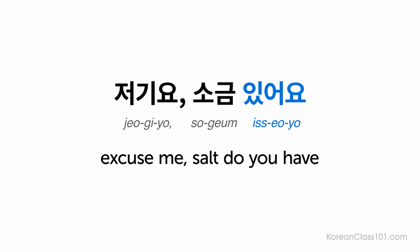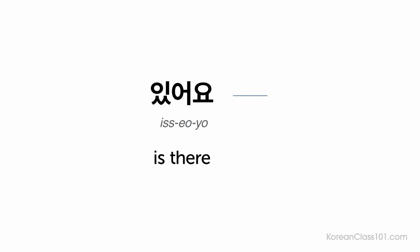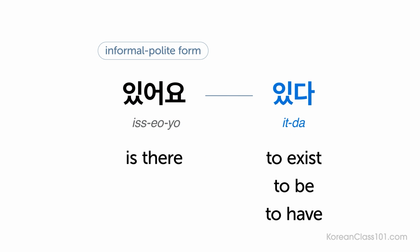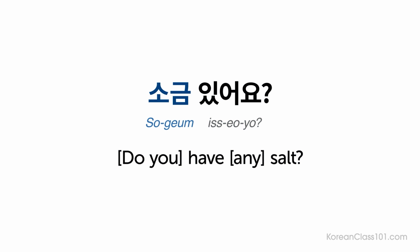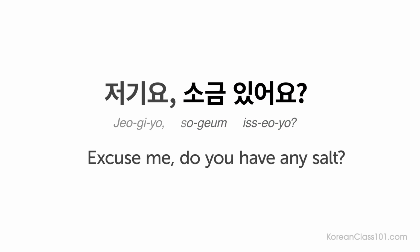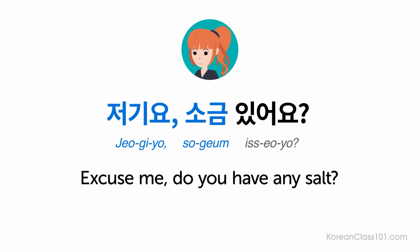있어요? Translation note. 있어요? could also translate as, "Is there?" as in, "Is there any salt?" 있어요 is the informal polite form of 있다, meaning to exist, to be, or to have. Together it's 소금 있어요? This literally means, salt you have, but it translates as, "Do you have any salt?" Note the rising intonation that indicates this is a question. Listen again. 저기요, 소금 있어요?